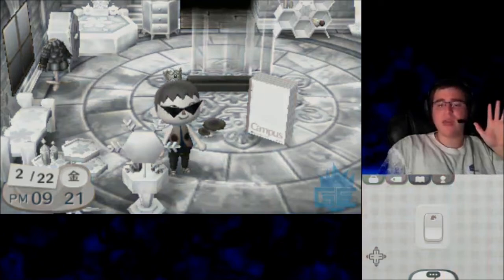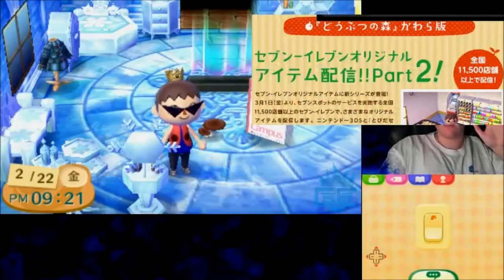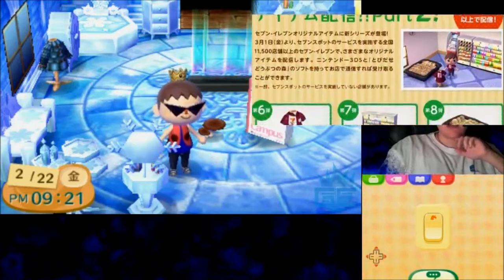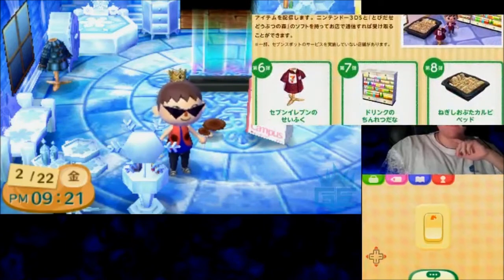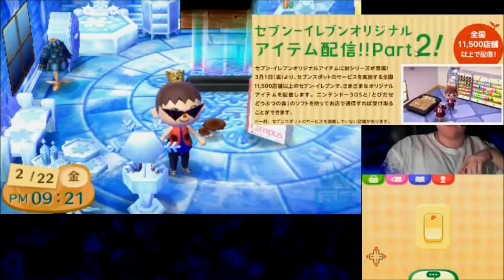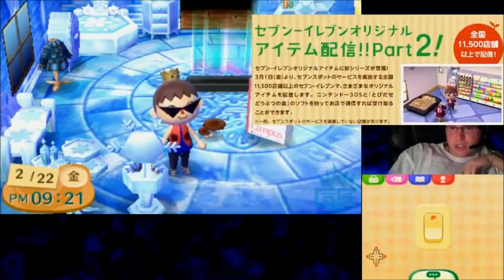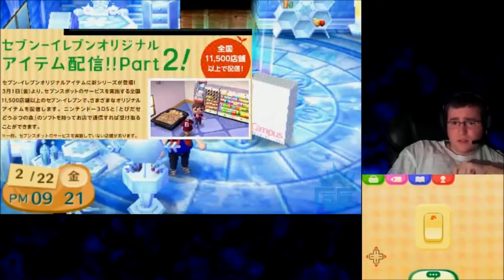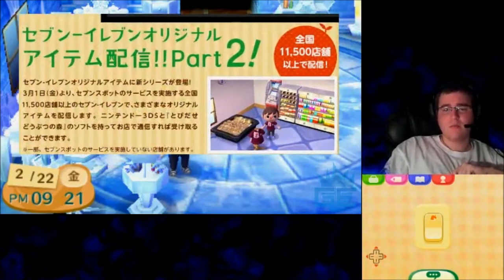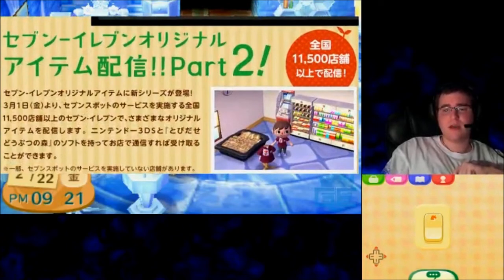If you live in Japan, this is pretty much what you can do in Japan. Sorry, I got the program a little bit in the way, but pretty much there's 7-Eleven items, and this is actually, if you can read, part two. Okay, there we go, much better. But part two of the 7-Eleven items.